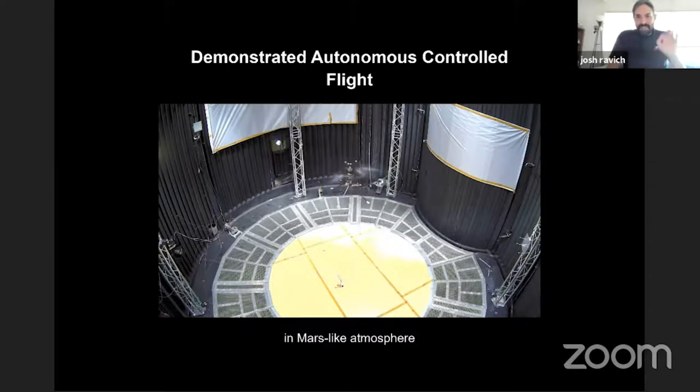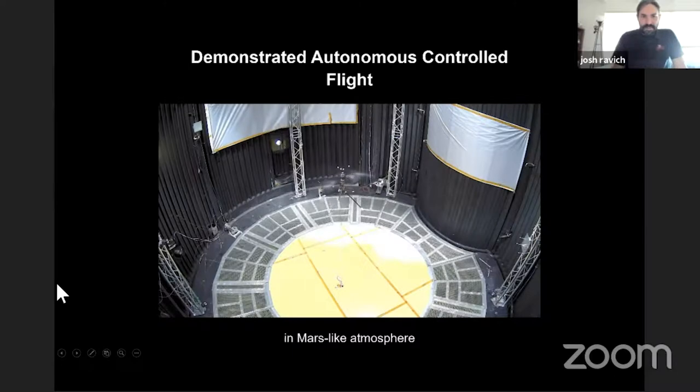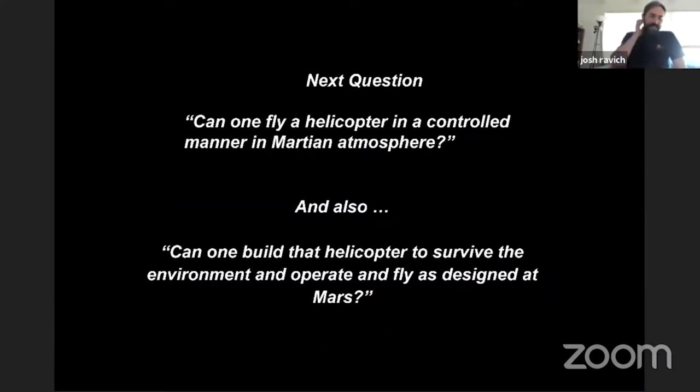And the little balls on the top are actually a Vicon motion capture system, kind of like what the people who do CGI for movies use when you wear the suits with the little balls on them. And this is just for the cameras around the chamber to track the vehicle so we know where it is. So skip to the next one. It looks like that for the next 20 seconds. And there are other flight videos too that are probably as interesting.